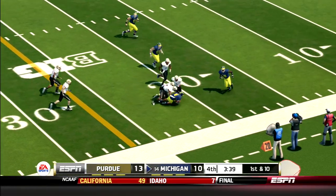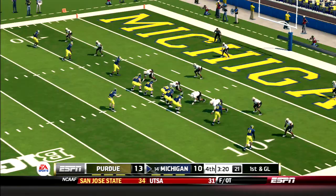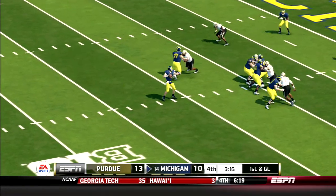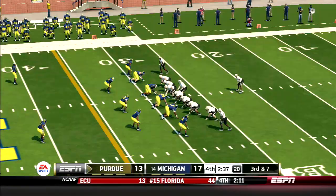He gets up. He's not in the backfield with five wideouts. And a quick throw. Touchdown, and now they're in front. Eight to come here, folks.